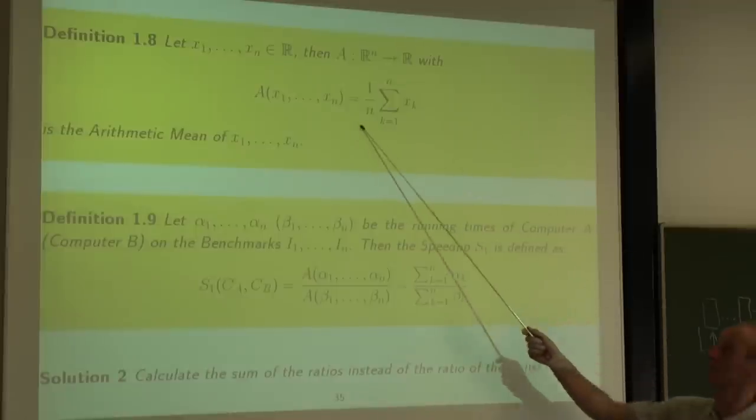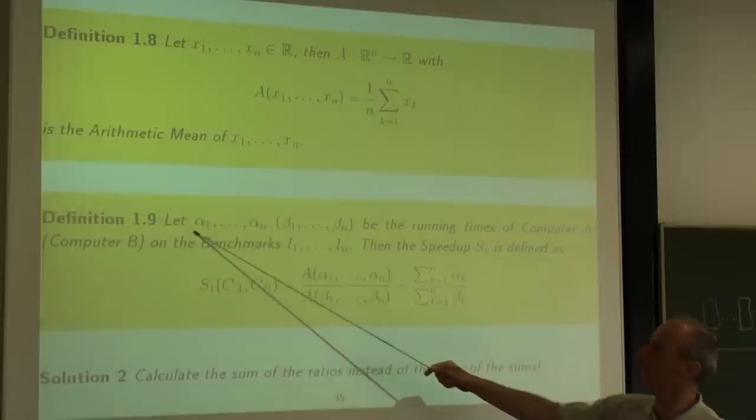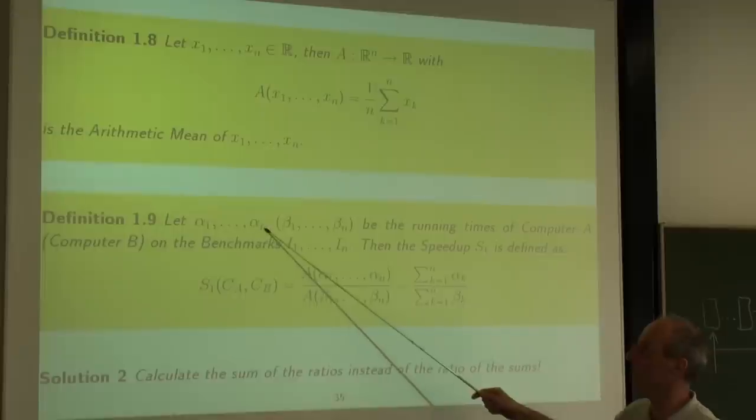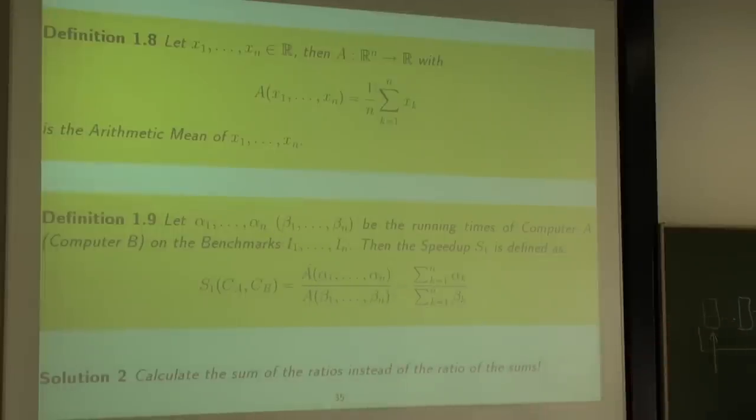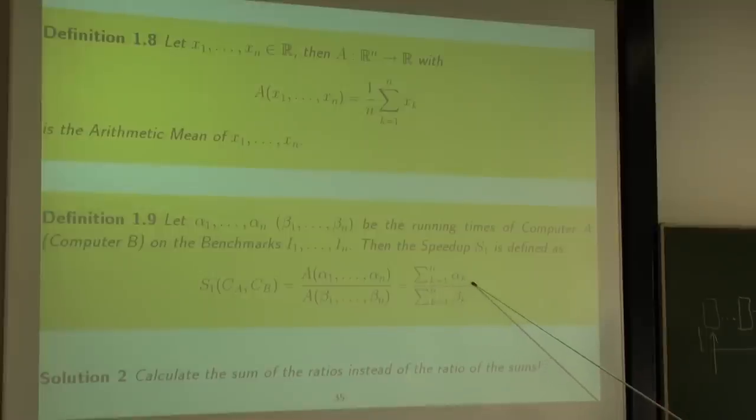Now let's look at two definitions. I mean, this is trivial. It's just a definition of the arithmetic mean. And now we have the first speedup definition. We call the times of computer A alpha 1 through alpha n, and the times of computer B beta 1 to beta n on these benchmarks I1 through IN. Then the speedup is defined as the arithmetic mean of the times of computer A divided by the arithmetic mean of the times of computer B. And then you see this 1 over n cancels out because n is the same. And then we have just the sum of the times on computer A divided by the sum of the times of computer B. And that's what I would call the operator speedup.